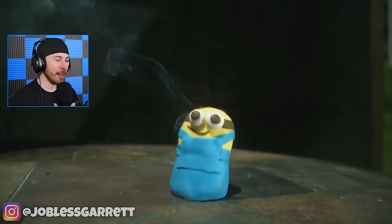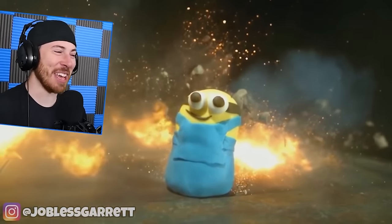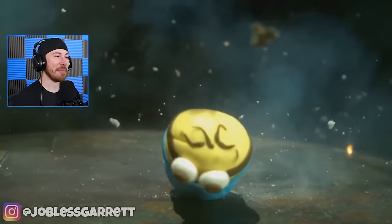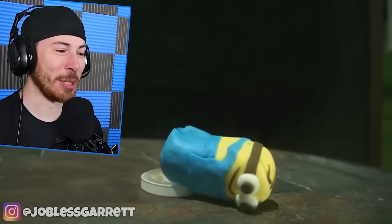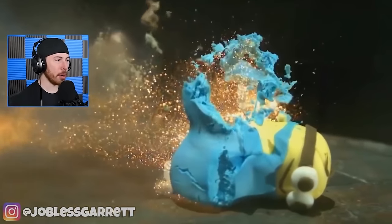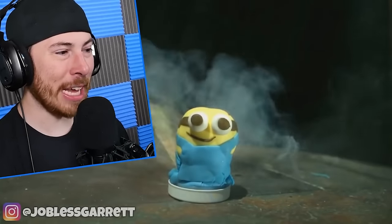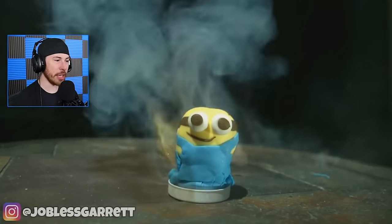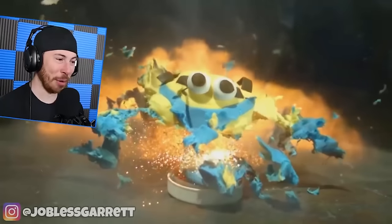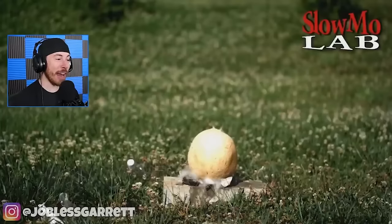This is insane. Oh no, not the minion. Bro. Oh, that looks really cool, actually. He looks so evil. He's like, yes, I did this. I'm a cool guy, and I don't look at explosions. That was pretty cool, though. They just blew him up. They literally just blew up the little minion. Is he made of Play-Doh? Now he's farting, it looks like. Looks like he just farted. And he just exploded. He just exploded. This is crazy.